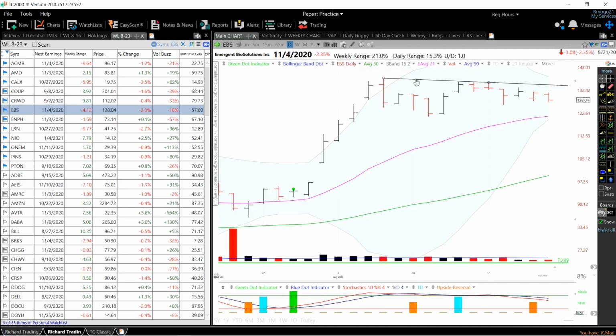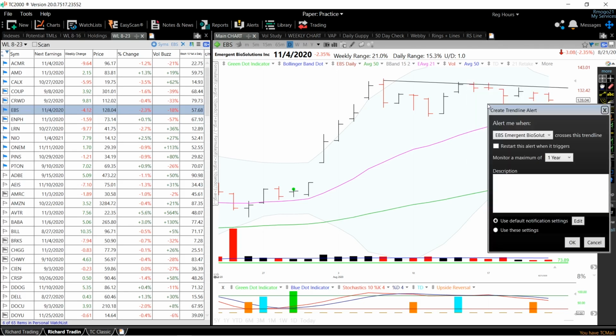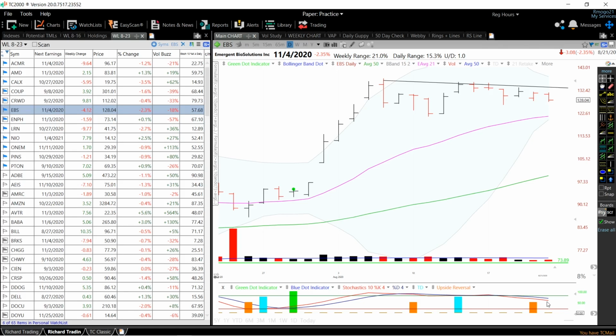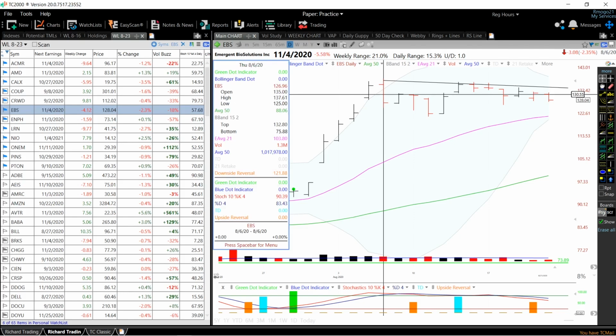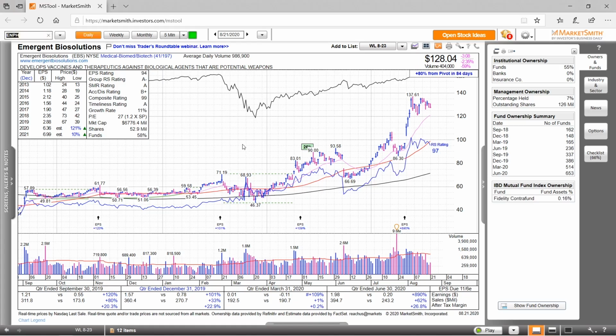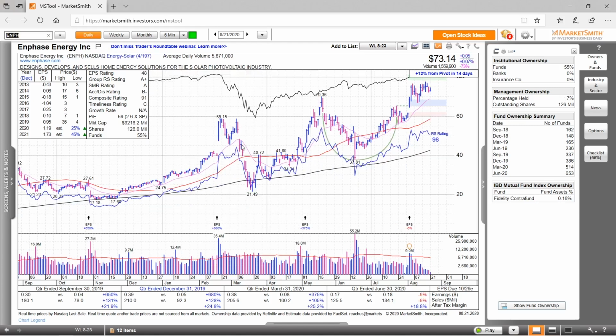And one thing that I like in TC2000 is you can drag this down just slightly, set an alert right there, so you kind of get an early warning before it would break out through that setup. And potentially, you could also use a short-term stochastic cross, a green dot early next week, or a breakout into new all-time highs above 137.61. So that's EBS, and next up on the list, we've got our first solar stock, ENPH.